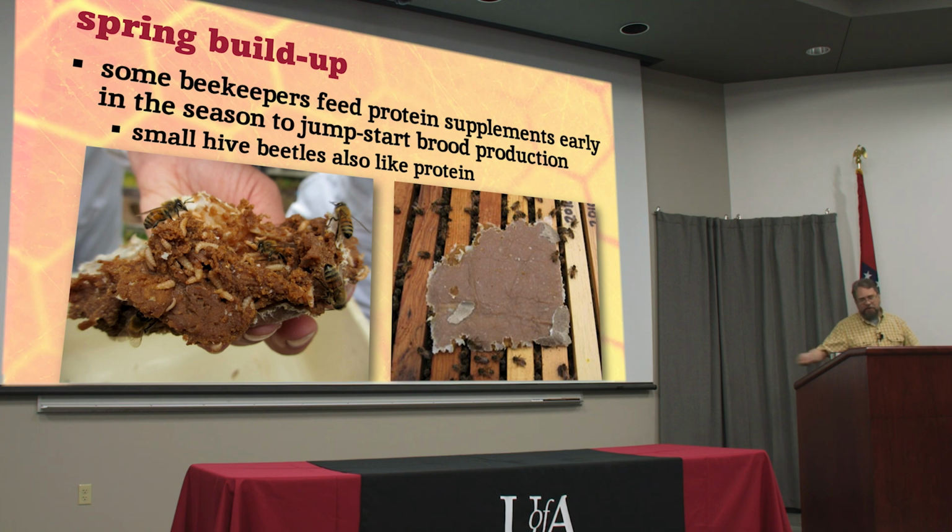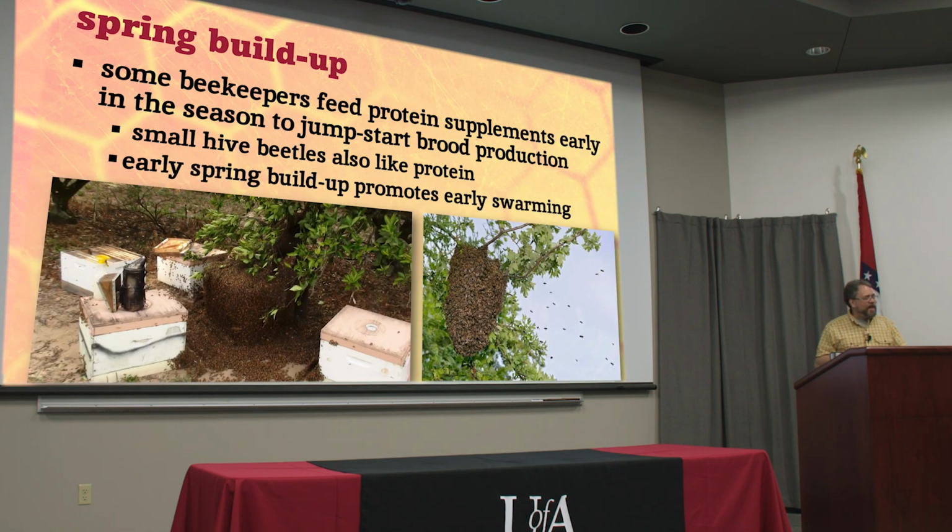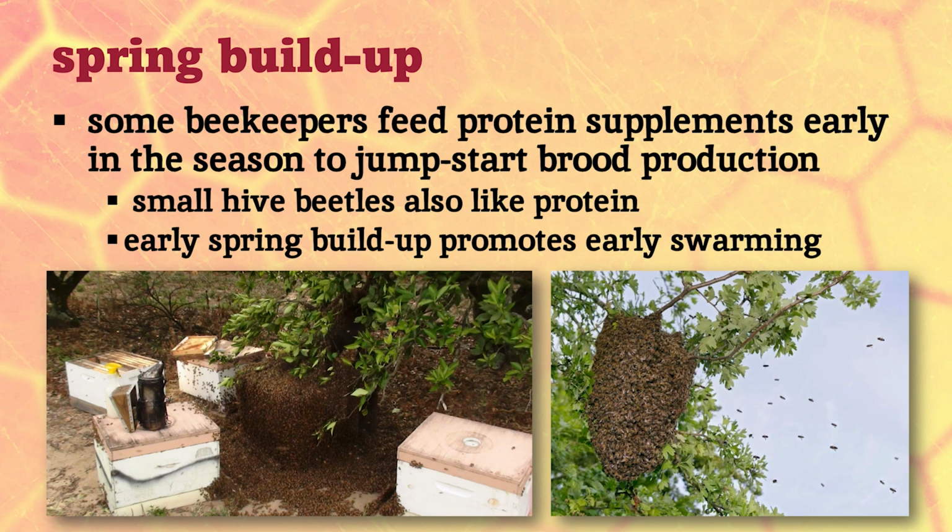Don't just scoop it out and throw it on the ground because they'll be back. They'll finish eating it and they'll pupate, go in the soil, and come right back out. If you start producing extra brood in the spring, then you're going to jumpstart swarm season too. So if you're not ready for that, look out. When you start making extra bees, they're going to do something about it.